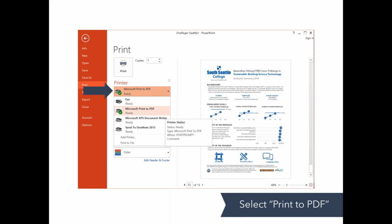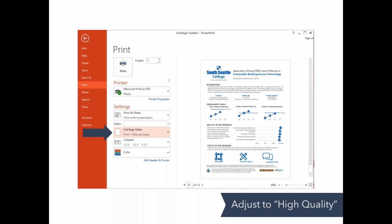Once you're in your print menu, you're going to go here to the print to PDF. You'll have some version of this. Each computer is a little different depending on what you have, but you should have a print to PDF option. Once you select that, you're going to adjust the quality of your document. So you're going to hit the full page slide option there.